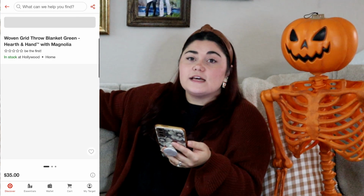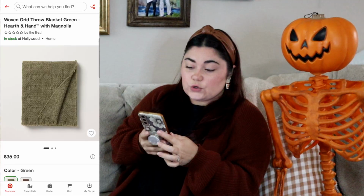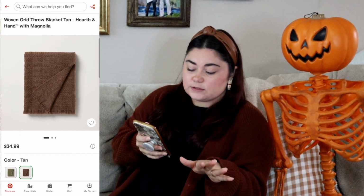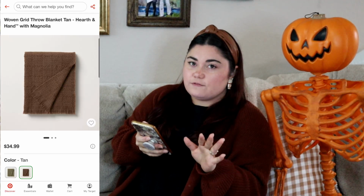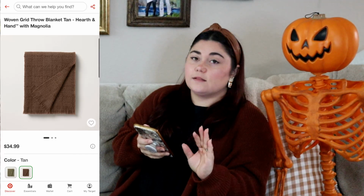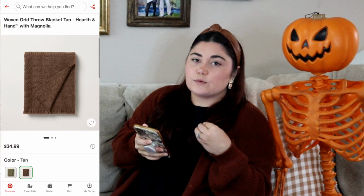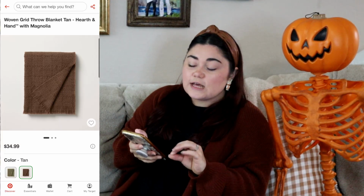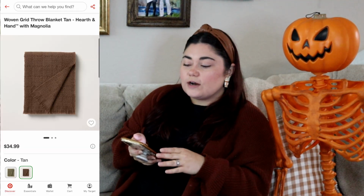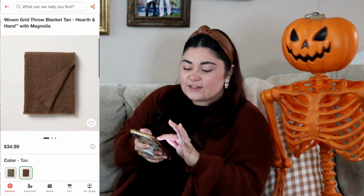Okay, this blanket. Oh my goodness. It is a grid throw, which we've seen before. Look at this color. It says tan, but it looks brown to me. I wonder if it's different in person, but if it's that brown color, I love it. I use browns in my fall decor. I love having those deep, moody colors, the rich colors. I love adding brown in with like the burnt orange color and the mahogany maroon color. I think it's beautiful together.